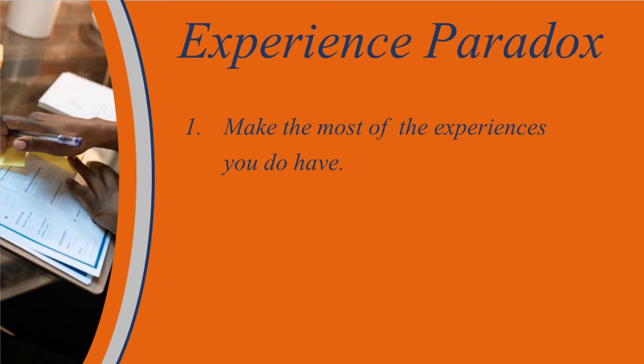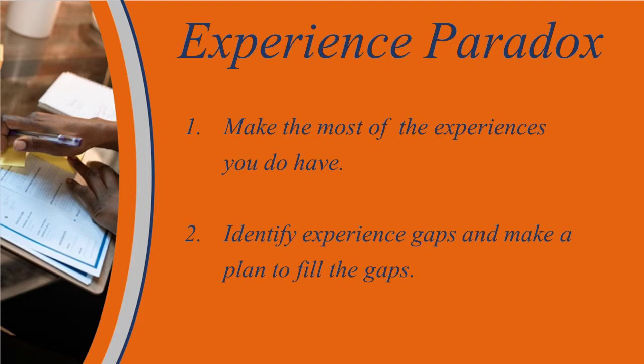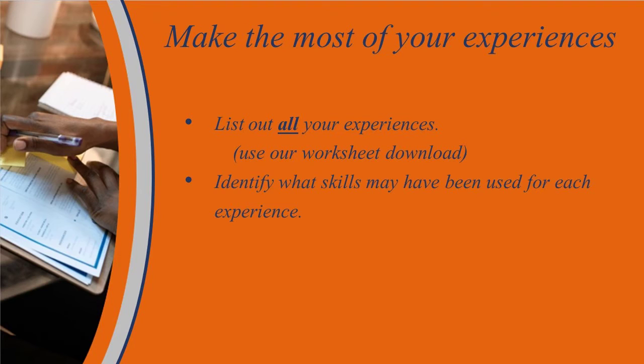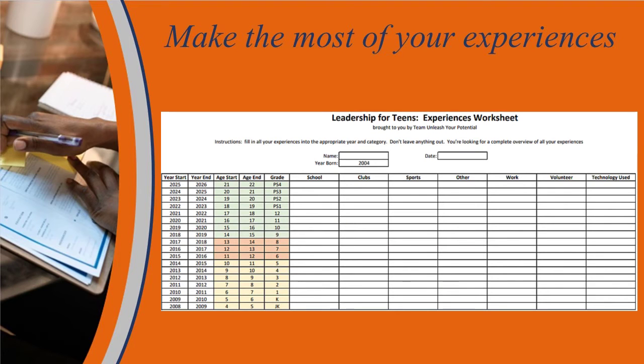Make the most of the experiences you do have. Identify experience gaps and make a plan to fill the gaps. Make the most of the experiences you do have. List out all your experiences using our worksheet download. Identify what skills may have been used for each experience. Articulate those skills into an experience bullet point. Let's dive into the first point.